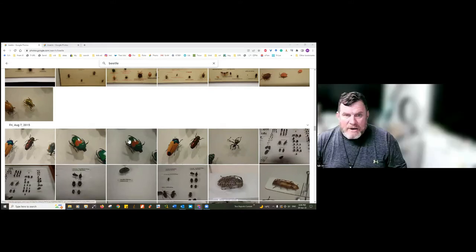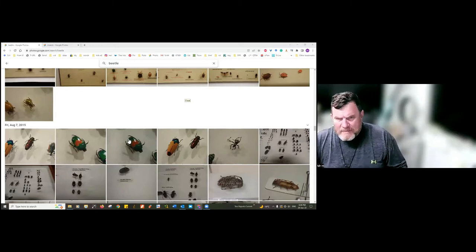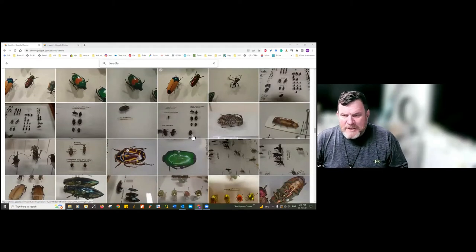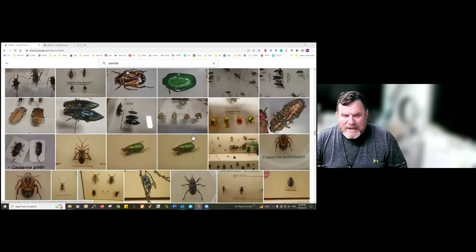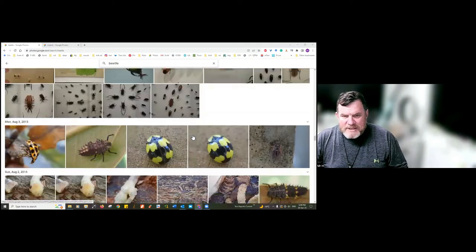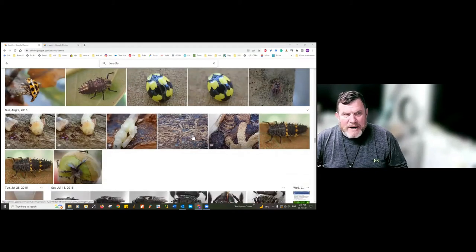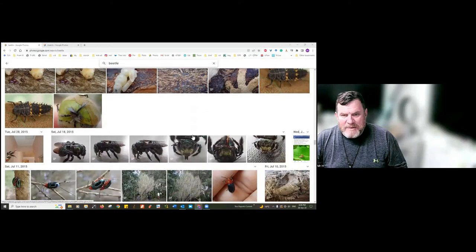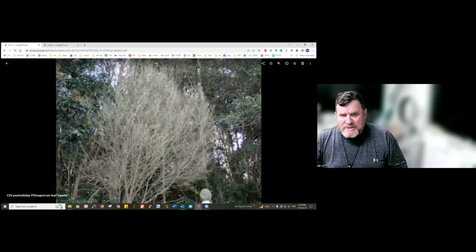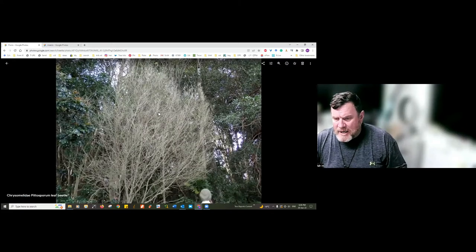Someone said, or Mick wanted to know, is another common name woolly bear? Quite possibly, Mick, for the previous caterpillar. Sorry, I only just saw your message then. The problem with common names is you can have any common name you like. I think my daughter describes most of these as icky, and apparently that's meant to be a nice technical name. In other words, it's unpleasant. There's a Bursaria, and that's a Bursaria that's been completely stripped by Pittosporum leaf beetle.